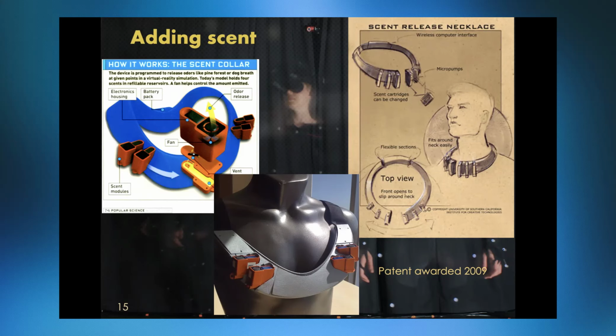So we came up with this very localized way to give you smells, which we called the scent collar. And we went through several iterations of this because it used very small amounts of a scent, basically oil on a filter paper, and a tiny fan that was directed towards your nose. You got the whiff of the scent, but it did not go out into the room, and it didn't need big HVAC systems to clear it. So this became the way that we did scents in the DarkCon environment, and we got a patent for it in 2009, so I guess that's pretty expired by now.